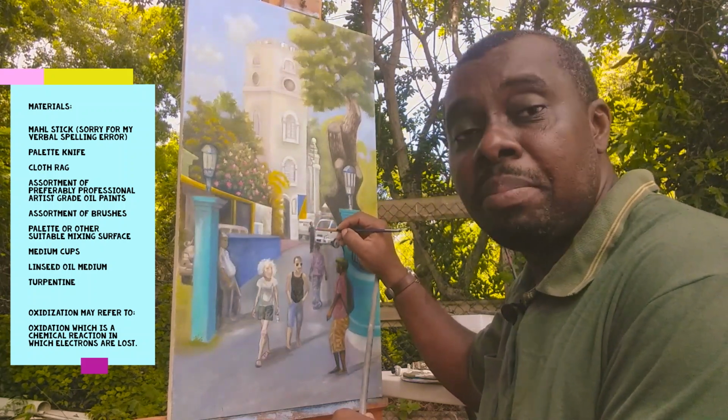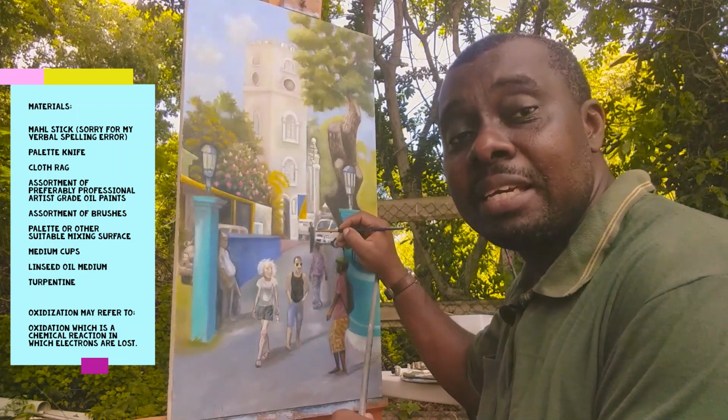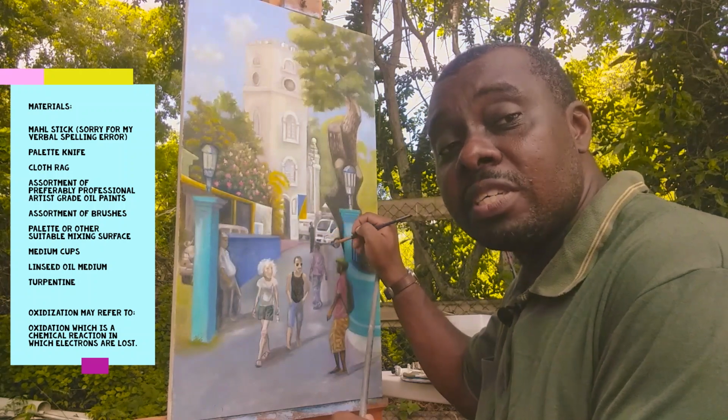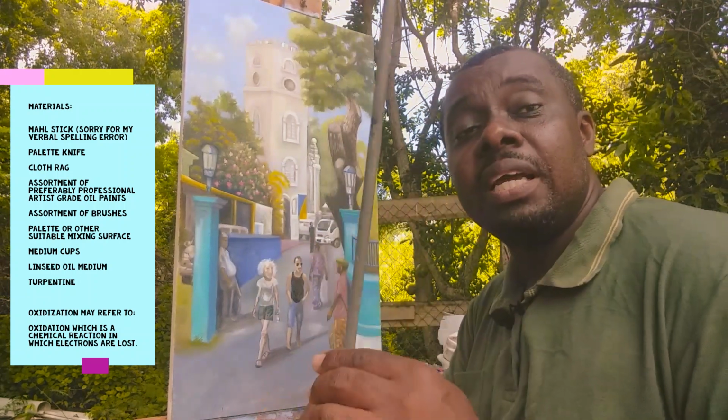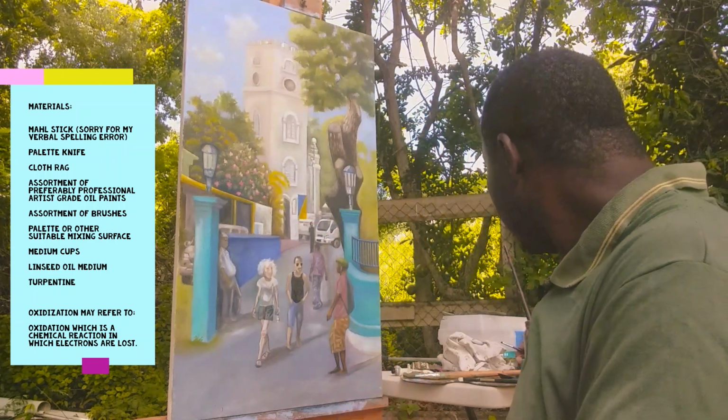support mechanism and paint this figure, for example, here in the background that I want to touch, and keep my hand stable and steady, so that I won't bleed the pigment into areas that I don't want it to bleed, or it will not smudge next door. So it's a very good and handy tool to have. So that's the mahl stick.